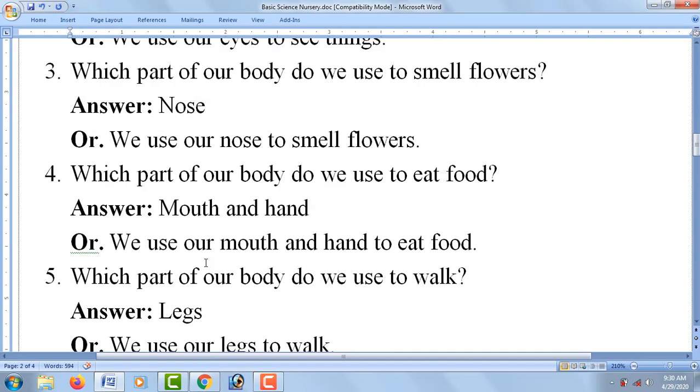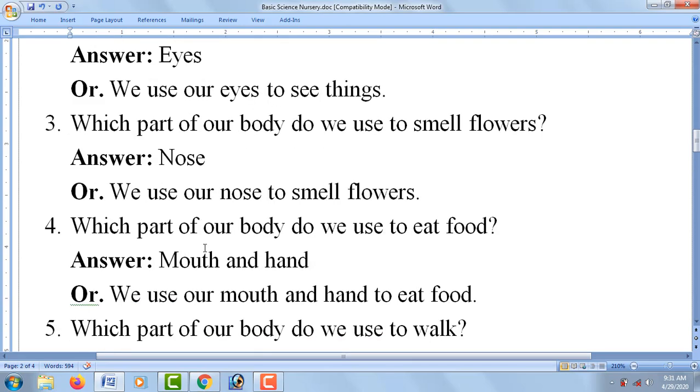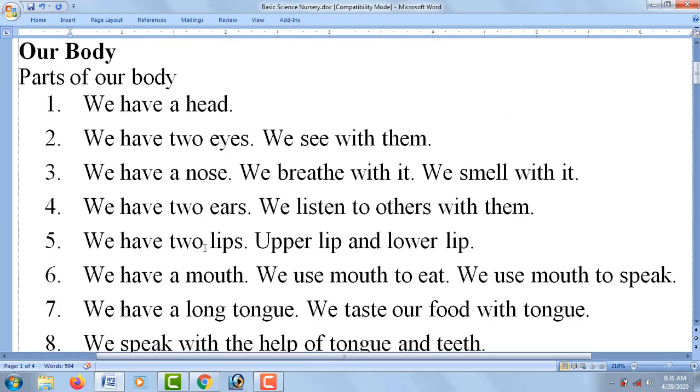So I think it will be very helpful for the learners, especially the young learners or little kids, to understand the human body, human parts. I think they know it, but as there is a crisis in our country and all over the world because of corona, and you are staying at home, so try to listen to this and try to learn your basic science from this video.